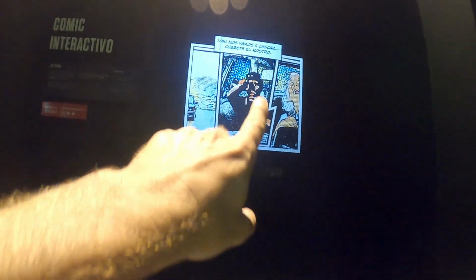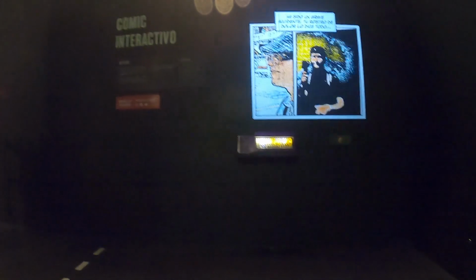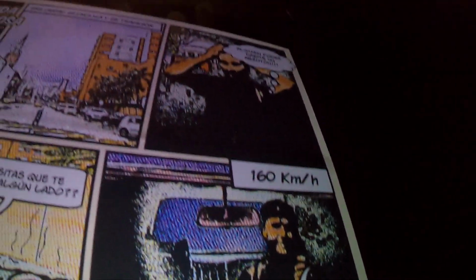Alright guys, check it out. I'm in a comic right now. So that's me in a comic right there. That's pretty cool. You guys ready to see some magic? Here we go. All this is light. That's pretty cool.